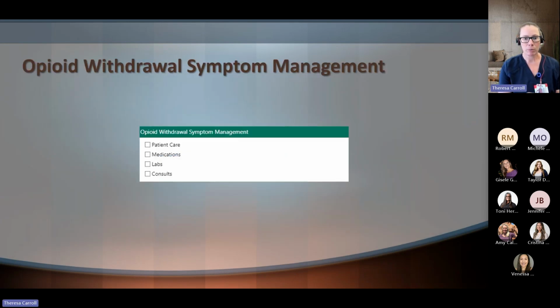So the opiate withdrawal symptom management, I know we went through the COWS scale, but what do we use here with Epic in terms of best practices for the management? So the opiate withdrawal symptom management order set is what we use. And again, it has a couple different aspects. It has patient care, medications, labs, and consults.